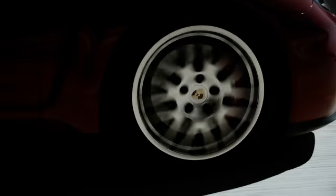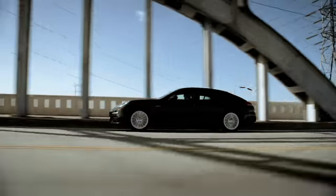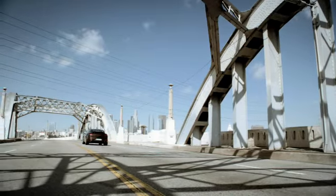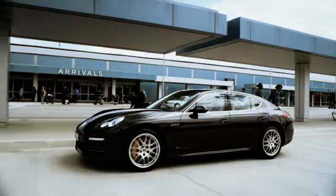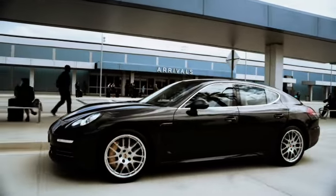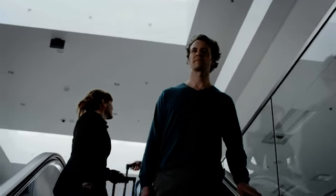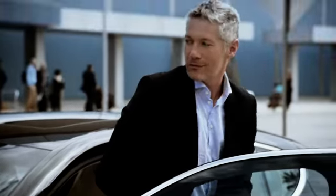Saloon or sports car? Family car or business car? You simply don't have to decide. The Panamera combines all of that in one sporty overall concept for driver, parents, travelers, business people, and for everyone.